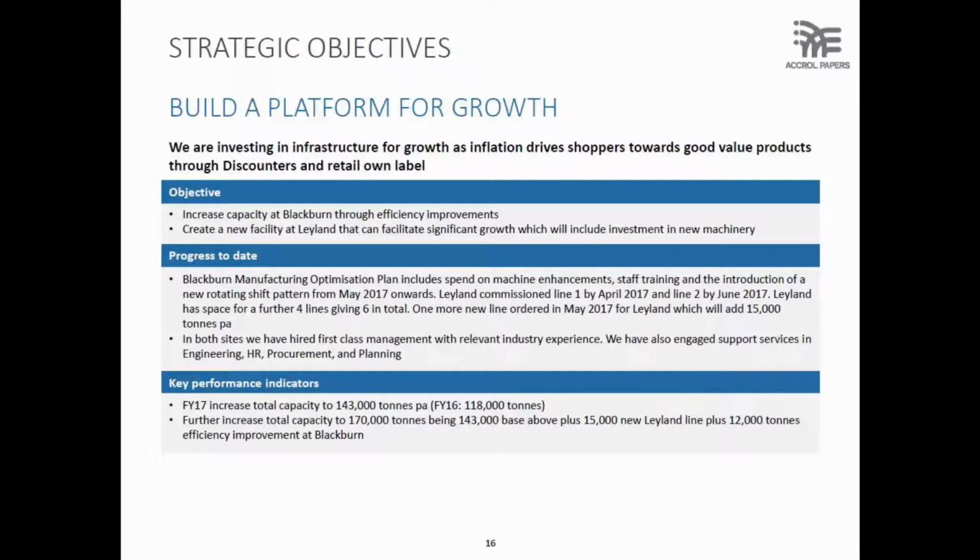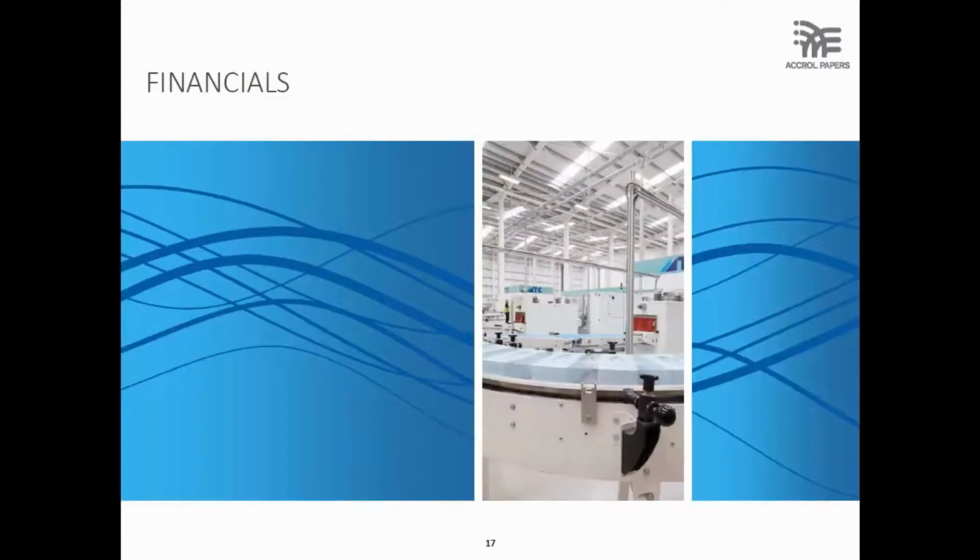In both sites, we've also taken on new resource, industry specialists, to make sure that we're always looking forward in terms of the quality of our people. Just to give you a feel for it, the exit capacity, I know tonnage is almost a language that people don't really understand. The capability with the lines that we've got and lines that are coming, the new line and the investment in Blackburn, will give us a capacity of circa £215 million of revenue. So now, over to James.